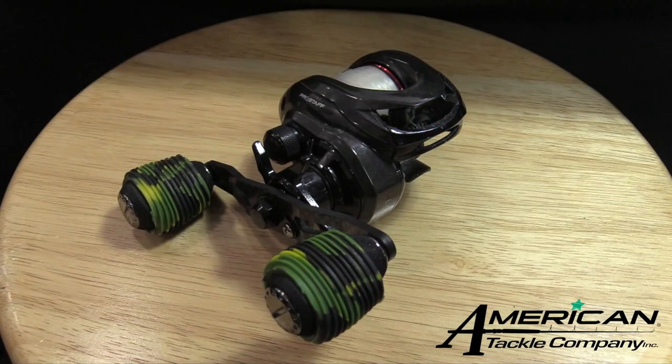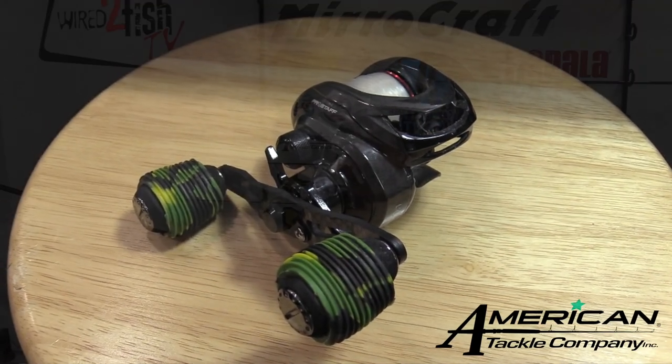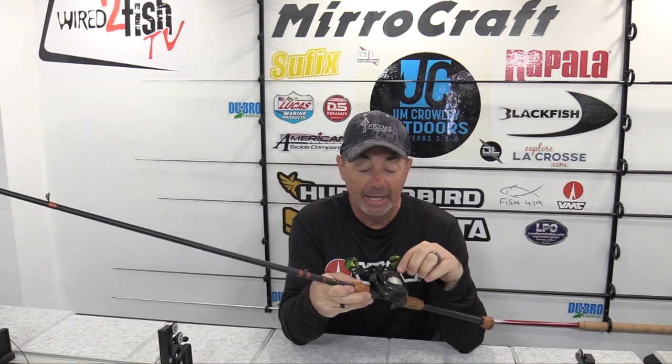Here's a setup that I use for the swim jig today. Now, I want to start with the reel. This is new from American Tackle. This is the LP8 composite casting reel. Extremely well built. It has over 15 pounds of drag on it, and it also features an 8-to-1 gear ratio.